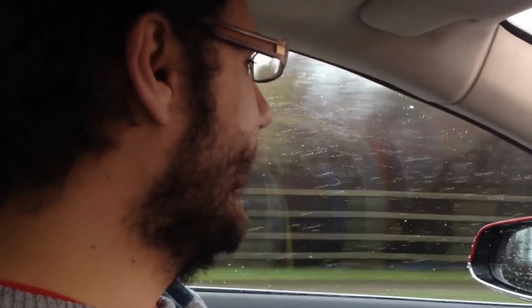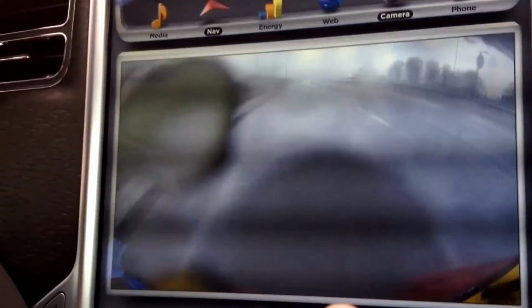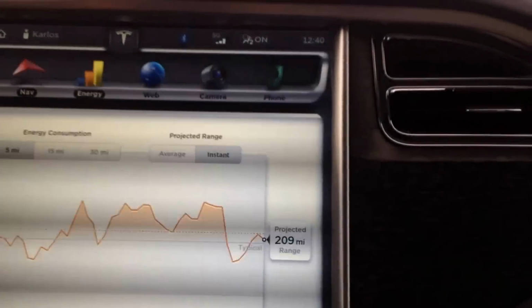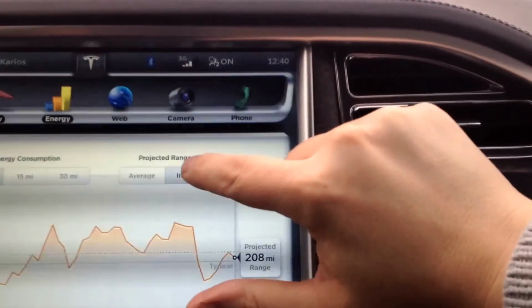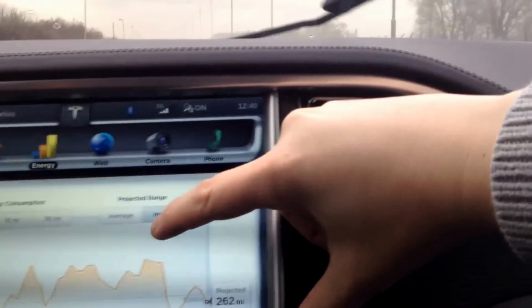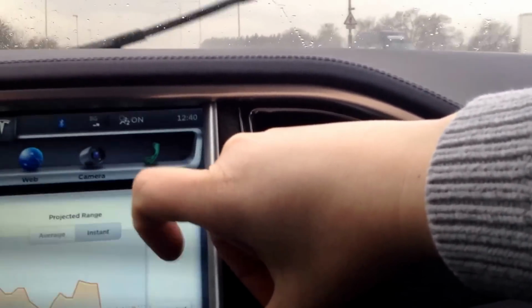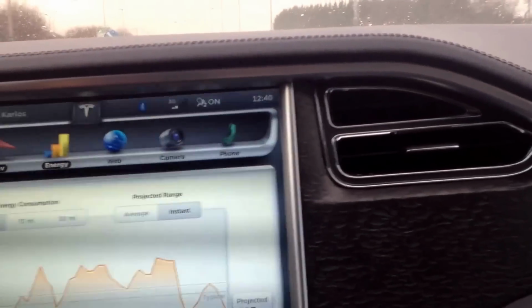It is. Nikki has been playing with all the gadgets. Yep, I've got my iPhone linked up. We've got the camera from outside. That's the view out of the back of our Model S, our loaned Model S for now. Mark's being very good with the energy. I am doing my best. Look at that, instant, and he's average 188 miles. Projected 162, which is very good. Excellent. And your average energy is pretty good as well.